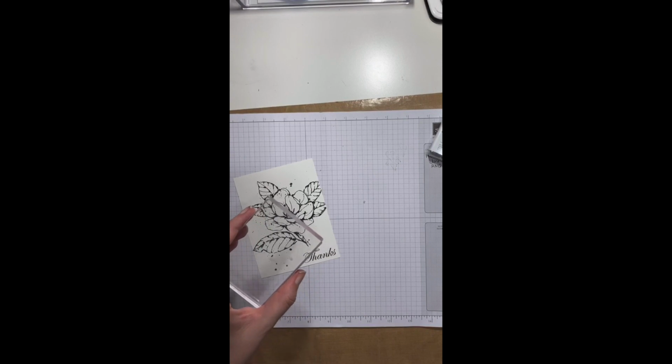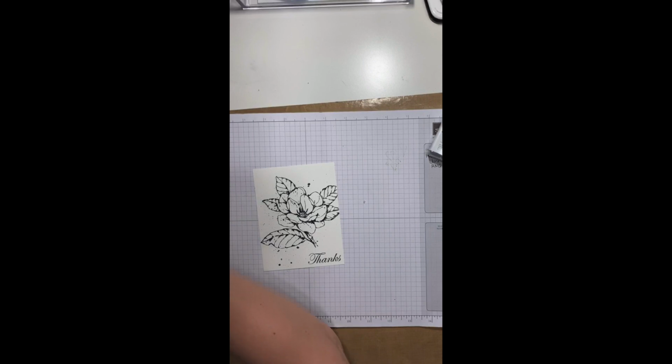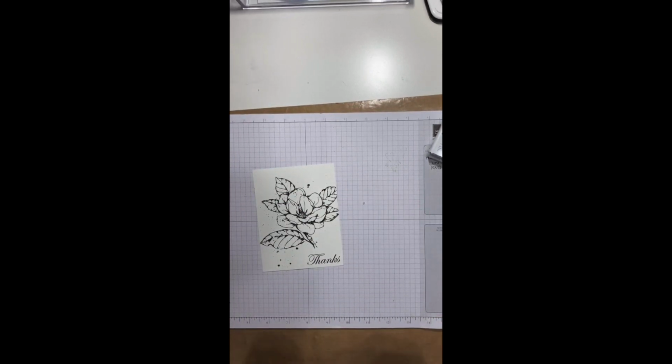Do you ever clear emboss? Yes, yes I do. I do clear emboss, but I'm not coloring on this card today, Susan. I am literally leaving this card this color. But yes, I do clear emboss. And I have colored with it, but it's not very often.